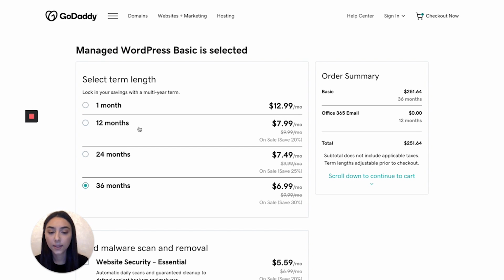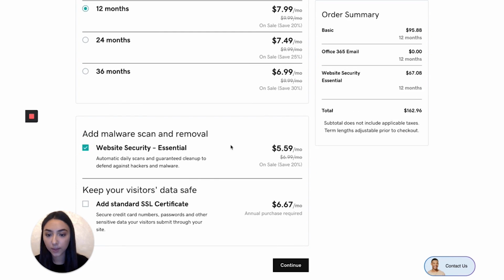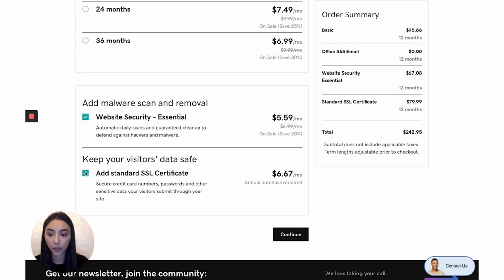Now, as I said, in TownWeb's case, it was annual billing, so I'm going to choose the 12 months billing. And then I'm also going to include malware and scam removal because this is something that was included in the plan of TownWeb. I'm also going to add the SSL certificate because this is also something that we provide all our users for free.